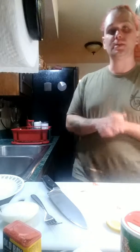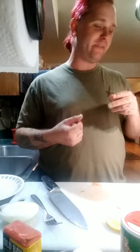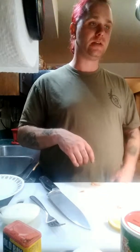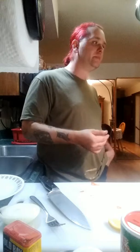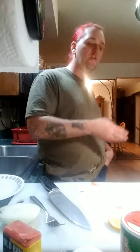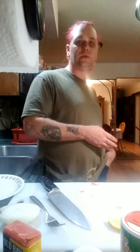But I'm going to cut this off for a little bit. It's going to take 10, 15, 20 minutes for everything to kind of slow cook. I got my heat on the fish on a medium to low heat. If you got numbers on it, it's about a 4. Every stove's different. It'll take about 12, 15 minutes or so for my noodles to get done.